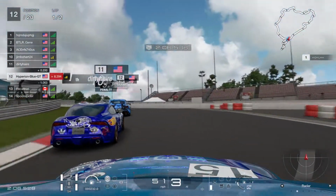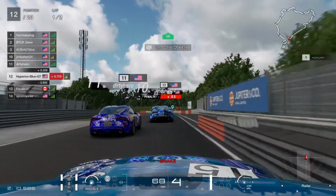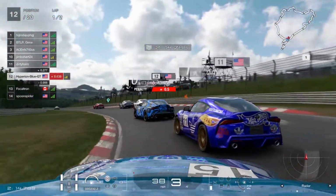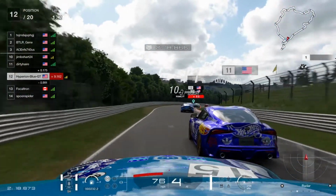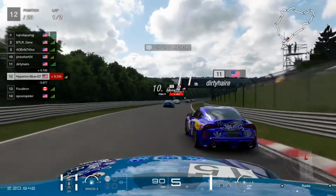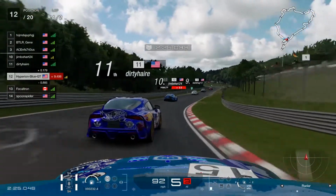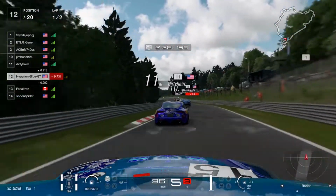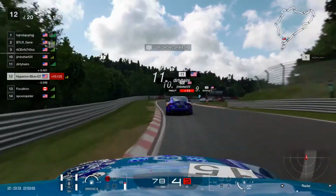It looks like Jimbo Hard 24 just got a 0.5 second penalty detected. This is for ignoring the track limit, so I'm just gonna have to be very careful. Let this be one clean race to take the challenge. Gonna have to maintain the pace. Stay on into 12th place. I hope I can make sure to reach closely to Dirty Hair in 11th place.